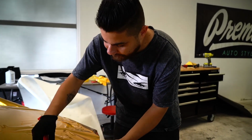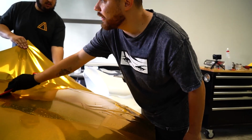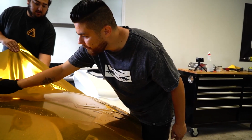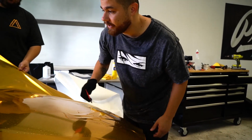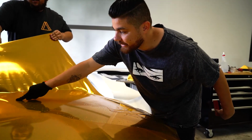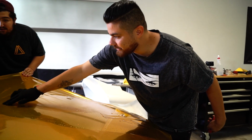Chrome wrap is something we get asked about a lot. People don't realize how expensive this is as opposed to normal material. So just to give you a little insight on it, our normal hood wrap at our shop costs about $225 to $250 on average. This right here is gonna be a $550 project. That's how much more the material costs, and that's how much harder the material is to work with. So if you're trying to wrap chrome at home and it's your first time, be advised, it's definitely not easy.